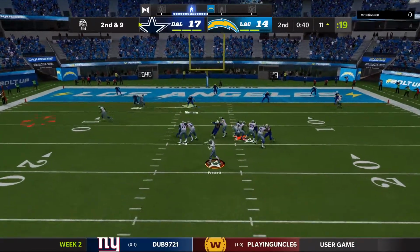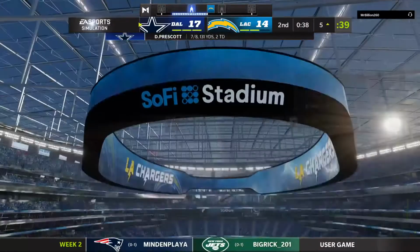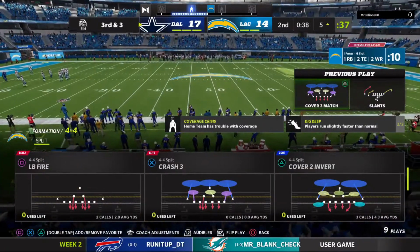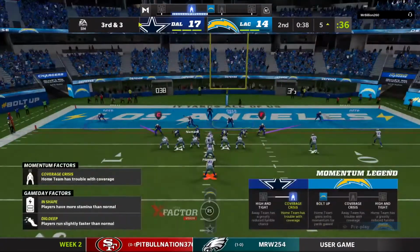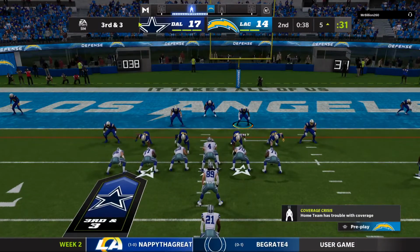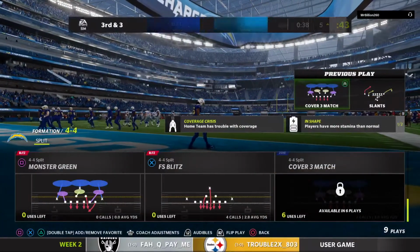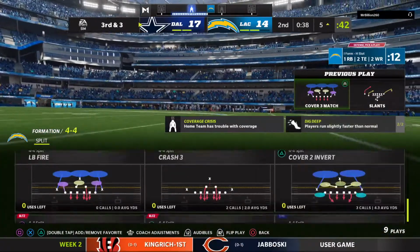Looking to throw again on second down. Prescott on the left side. Gallup's got it. And he's able to get this down to the 5-yard line before he's out of bounds. 6 yards is the pickup, and that'll lead to a third down. Cowboys going to burn the first of their timeouts as they stop it here with just under 40 ticks to go in this first half.